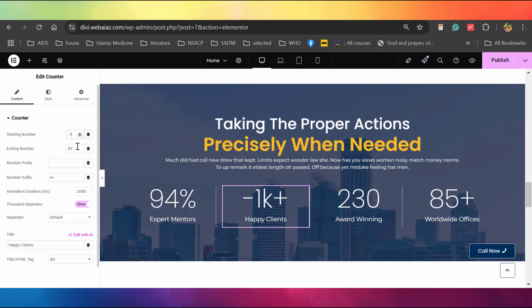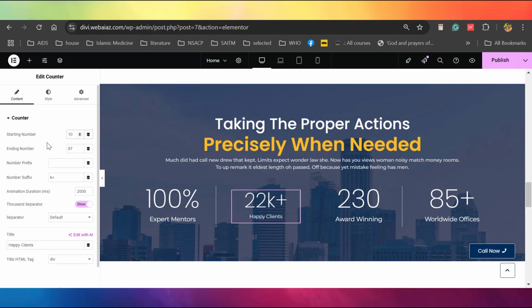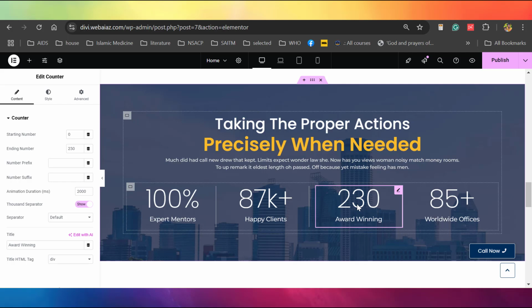Similarly, you can edit 0 to 85, or you can start from 110. So you can give the start number and the ending number, and how long the animation has to run. So this is 2000 milliseconds. These are milliseconds. Here also you can adjust the time. Similarly, you can adjust here this starting number 0 to 230, and the animation duration is 2000, and the title is award winning.